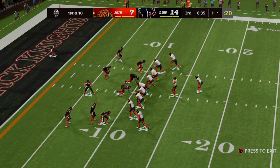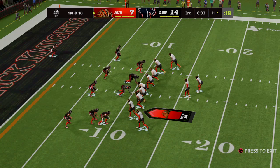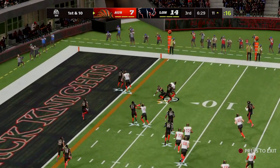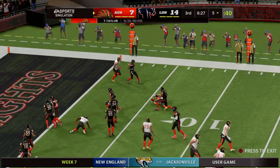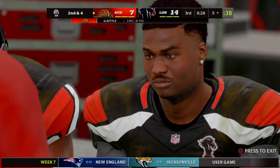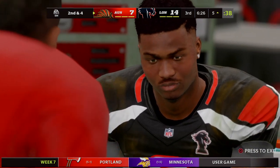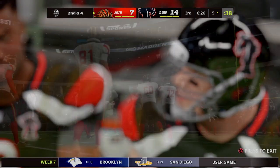Now a 1st and 10 at the 11. Now it's Taylor. That's to the right side, complete to Kittle. And able to break one tackle, but then quickly brought down. But a nice little gain. It'll go down as a gain of 6, and it'll be a 2nd down.